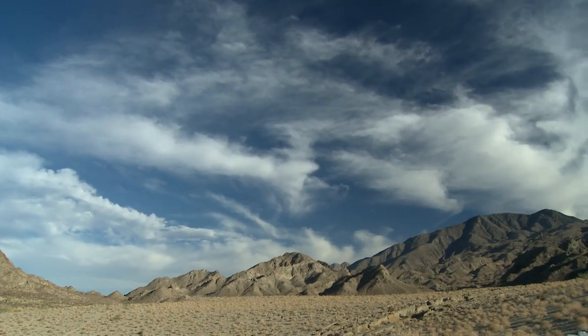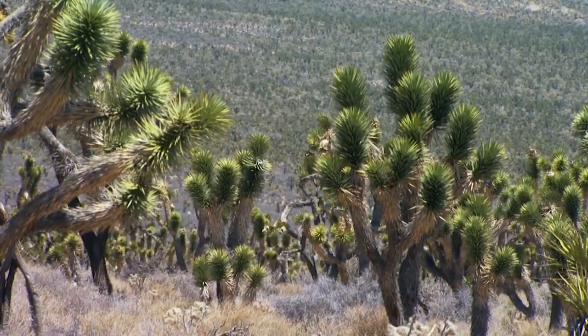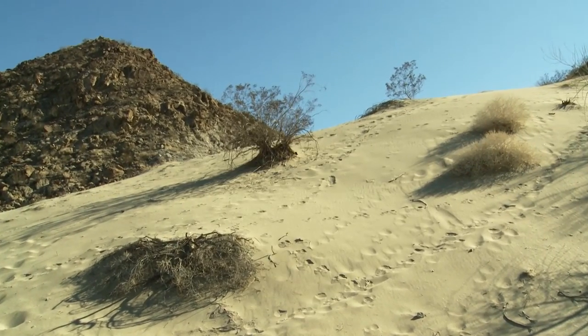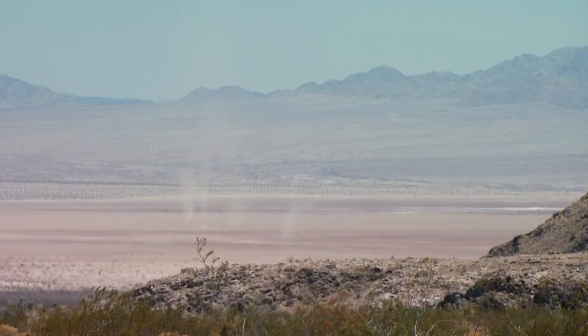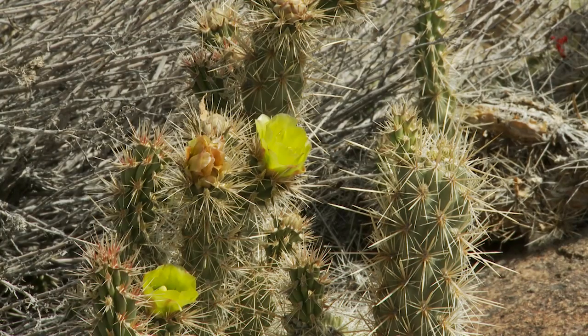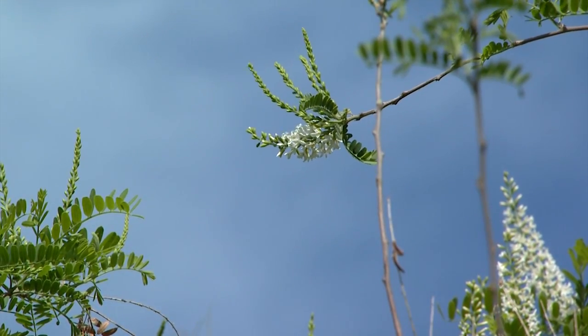Deserts can be beautiful and at times magical. A lot of people might think of them as dry, barren, inhospitable places. And well, they can be harsh. But in fact, deserts are teeming with life.